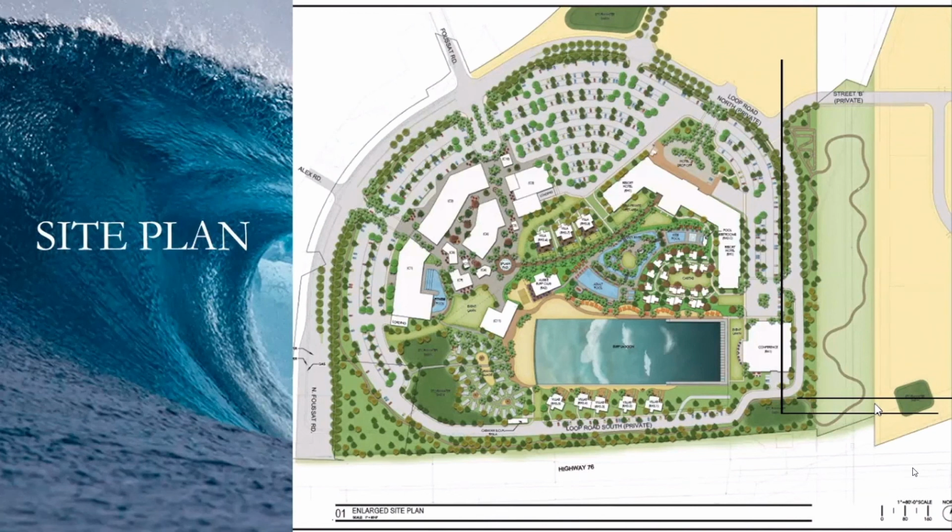What are the dimensions of the wave pool? It's about 4.5 acres, 250 feet wide and 600 feet long, something like that. 250 by 600. Well, thank you all very much. I really appreciate your time.